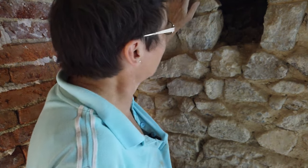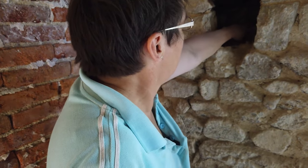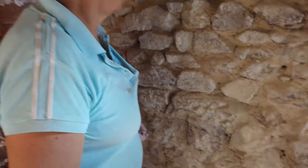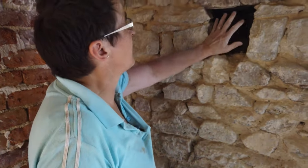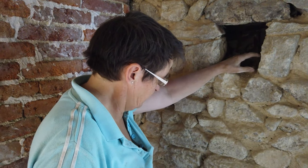But that's fantastic, isn't it? What do they call the fisherman's wives windows or something like that? I think they're normally lower down, with a little sink, aren't they? So there's no sign of a sink. No, that all looks like solid stone there. And I think it's like a little spy hole to see who's at the front door.